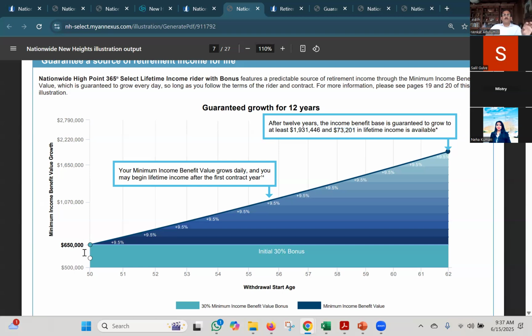The income is based on the age. For example, a 55-year-old puts in the same $500,000 and waits the same 12 years. They're going to get more income based on their age. Say I'm 50, I put the same $500,000, and a 55-year-old puts the same $500,000. We both wait 12 years. But based on his age, he's going to get more guaranteed income percentage per life, right? Because they look at the life expectancy. Based on the life expectancy, he will be getting more income. Good.